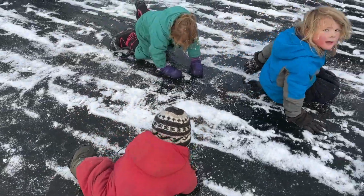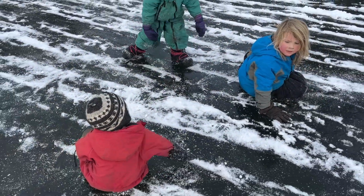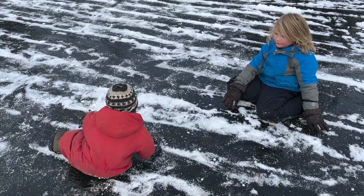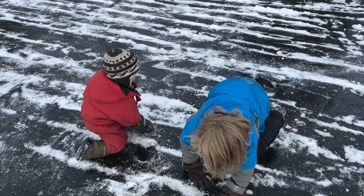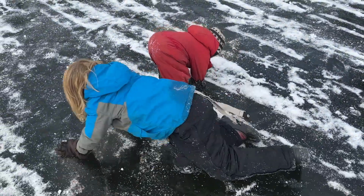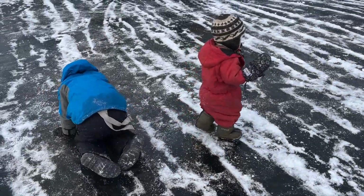Last week when we came here, it was minus 10 Celsius plus wind chill. So equivalent probably to like 0 Fahrenheit. It was a little cold to have little kids out here. Today it's just below freezing and so much nicer.